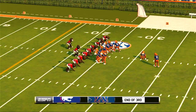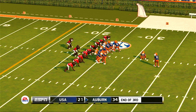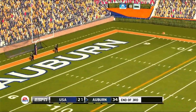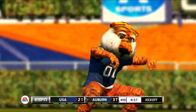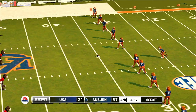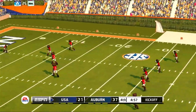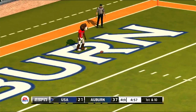All right, we're just about set to start action here again in the fourth quarter. He gets up, looks long enough, and he splits the uprights. Auburn ready to kick this one off. He sends this one deep. This one's going to be down in the end zone for a touchback.